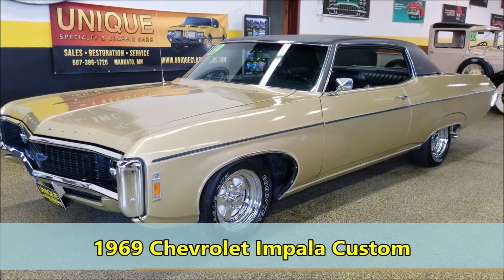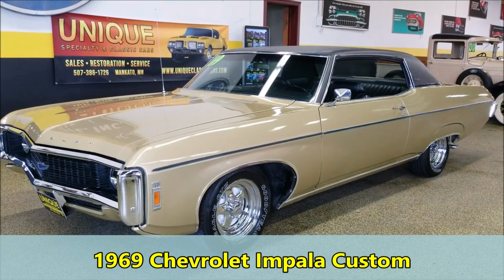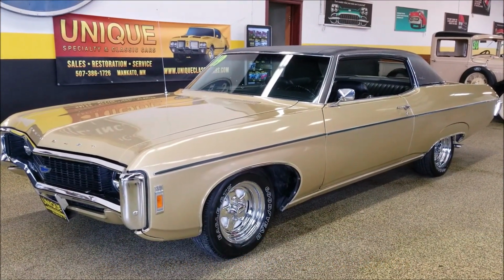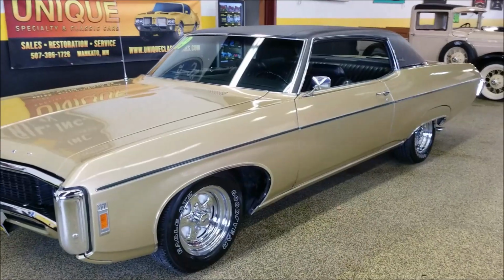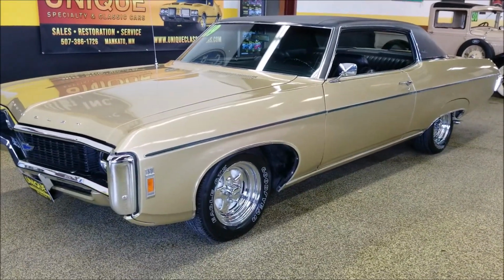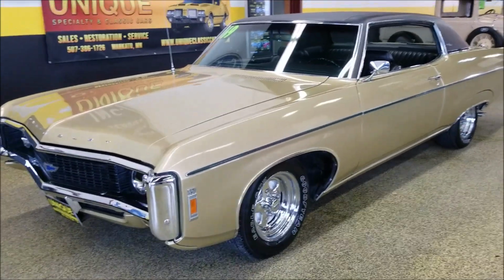Hey, take a look at this 1969 Chevrolet Impala Custom. Two-door hardtop. Extremely nice car. Very original, too. That is the original color of the car, Olympic gold, with a black vinyl top. Interior was black vinyl, which it still has. Appears to be the original interior and original top. Has had one repaint along the way.